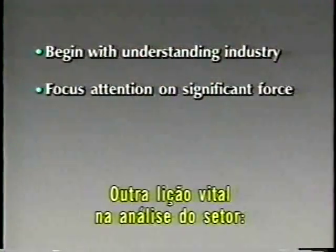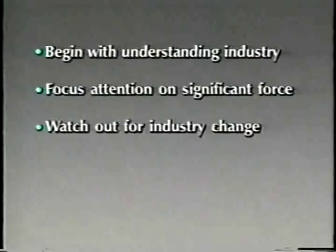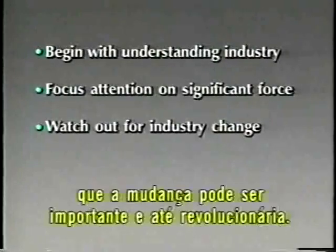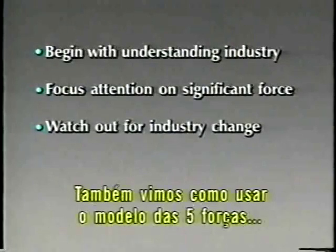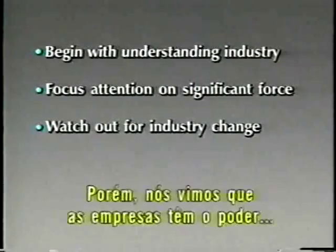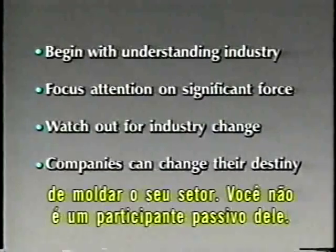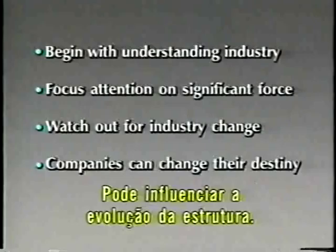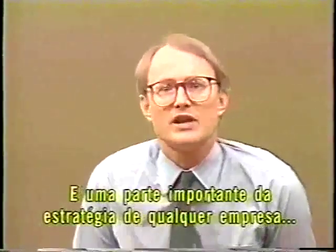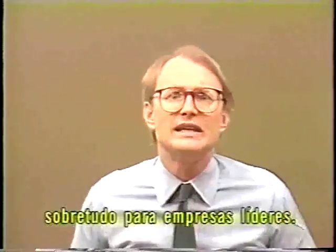Another crucial lesson in industry analysis is that you must constantly be looking for how your industry might change. Because we've seen in airlines and pharmaceuticals how important and even revolutionary industry structural change might be. And we've seen how to use the 5 forces framework to analyze how your industry might indeed be changing. We've also seen, however, that companies have the power to shape their industry. You're not a passive participant in your industry. You can influence how industry structure evolves. And an essential part of any company's strategy must be an approach to making the industry structure better, particularly if a company is a leading company.